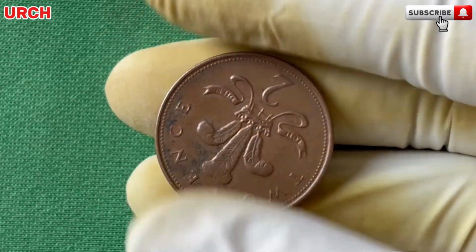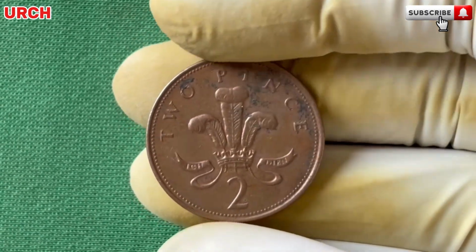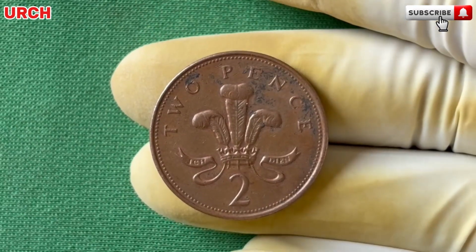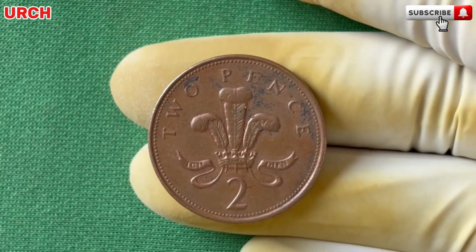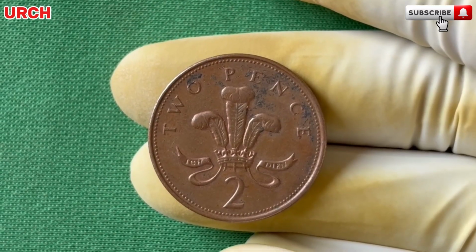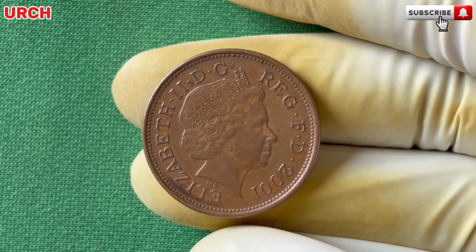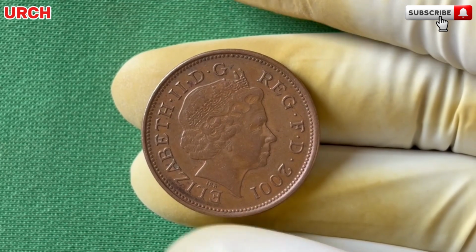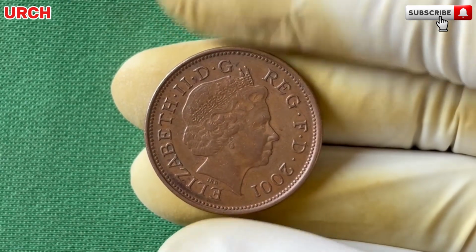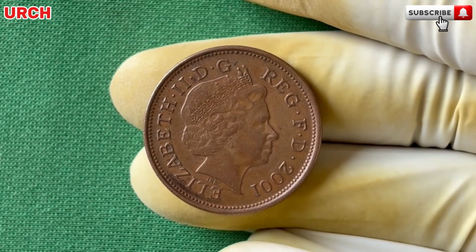That's the magic of numismatics. A seemingly worthless item can hold immense value to the right eyes. The 2001 2-pence coin also serves as a reminder to never underestimate the ordinary. Something as simple as a 2p piece can carry layers of history, artistry, and value. It invites us all to take a second look at what we consider spare change. Who knows what's hiding in your wallet or coin jar right now?